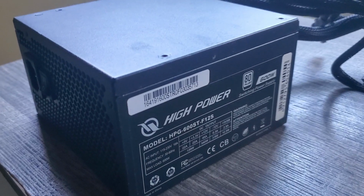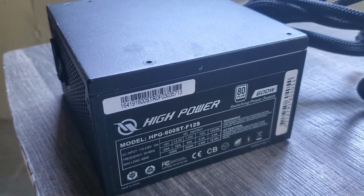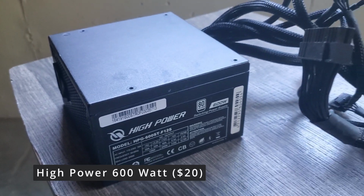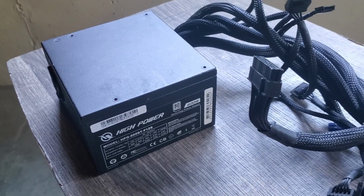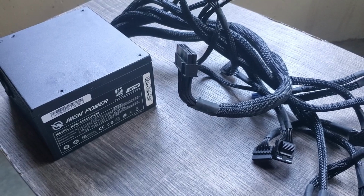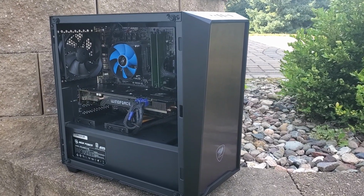The power supply for this build was a great find on Facebook Marketplace, costing me only $20. It is a high-power branded, non-modular 600-watt 80+ white unit that I've seen in pre-built systems before. While I wouldn't recommend pairing a PSU like this with higher-end components, it's more than adequate for a system like this. The graphics card selection for this build was interesting.